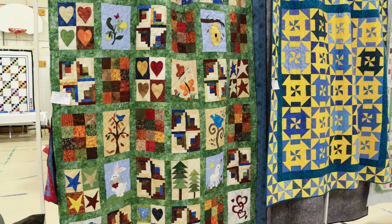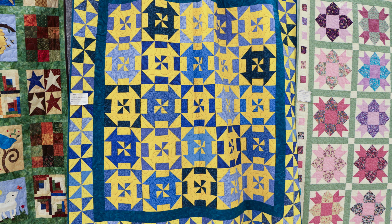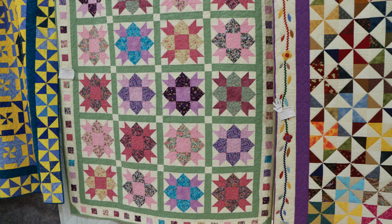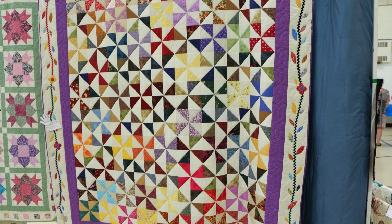The pretty sampler with the green sashing was worked on as a Block of the Month quilt several years ago. Quilters often start a project, leave it for a while, and then come back to it and finish it in a year or two. Diane Gordon made a disappearing pinwheel instead of a disappearing 9-patch. Up next is Alice West Weathervane. An appliqued floral border decorates Linda Crosby's pinwheel quilt.